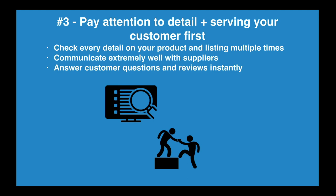Another thing, you need to answer customer questions and reviews instantly. Customer service is something that is so overlooked, and think about it like this. Every single time you interact with a customer, you're building a relationship. That customer is probably going to keep on ordering from you, especially if you answer all of their questions thoroughly and instantly. People really appreciate that. That is a lost art with online business, and people just don't take that seriously. If you're able to take that seriously, pay attention to all the details and serve your customer first.